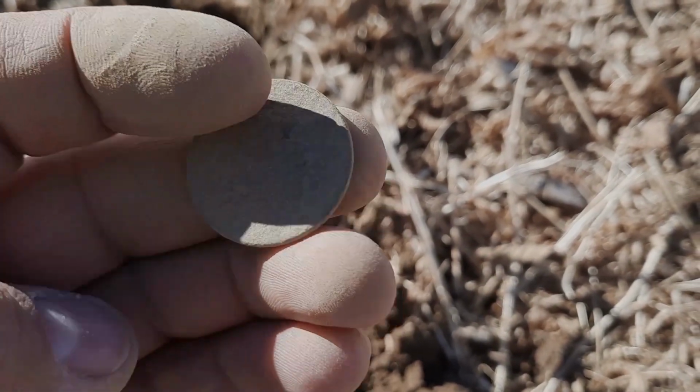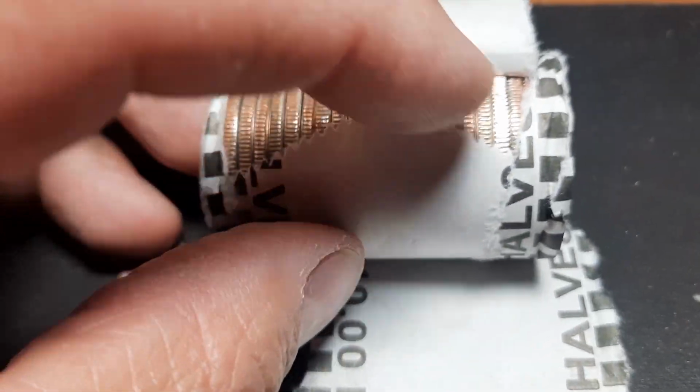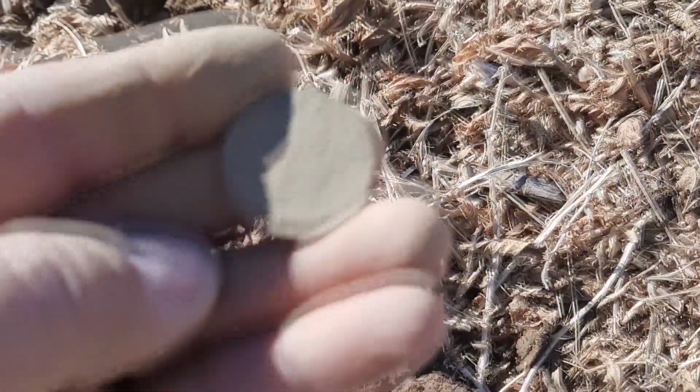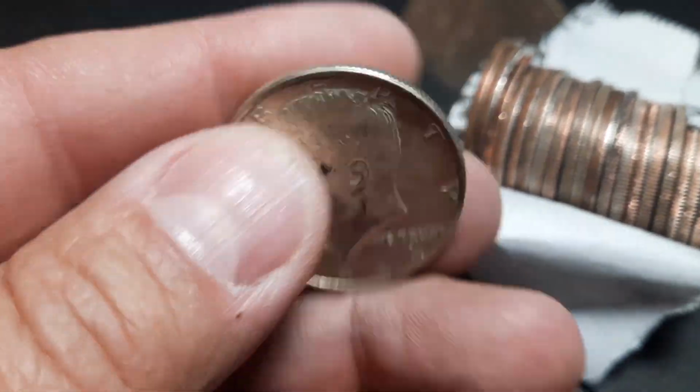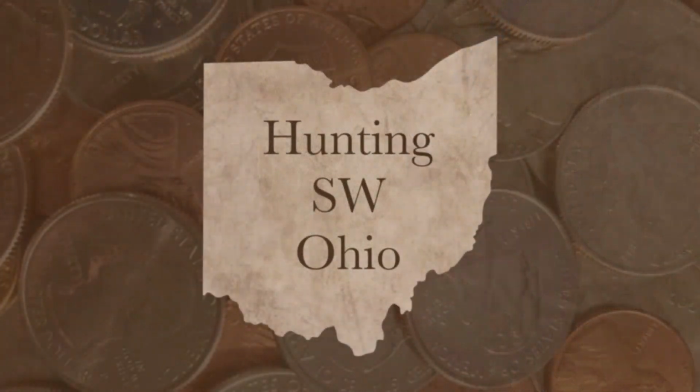Just pop this out. And I think we finally have some silver right here. Large cent. Looks like it's probably going to be a braided hair. 1964 out of Philly. All right. Another one. That's cool.